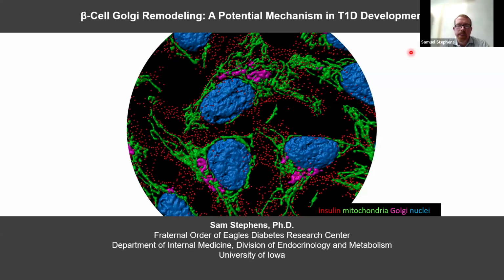Yeah, so the Diabetes Research Center here at Iowa was really started with an endowment from the Fraternal Order of Eagles. They did a massive nationwide fundraising campaign, generated a tremendous amount of money for their obvious interest in diabetes research, and used that as the key founding block to start the center, which I think was around 2013, 2014. I came here in 2016. In total, there's probably over 100 investigators here affiliated with the Diabetes Center, spanning basic science to clinical science, clinical trial work, and translational work, across a whole series of disciplines.